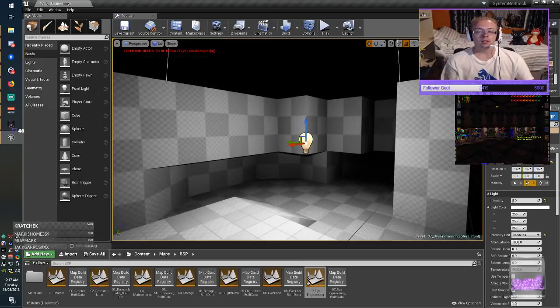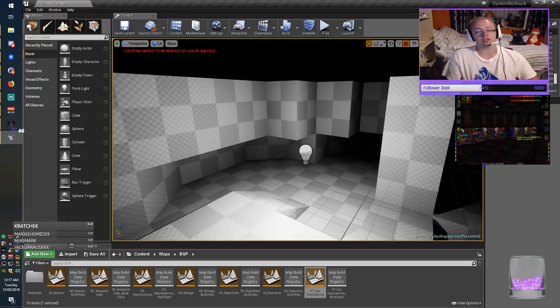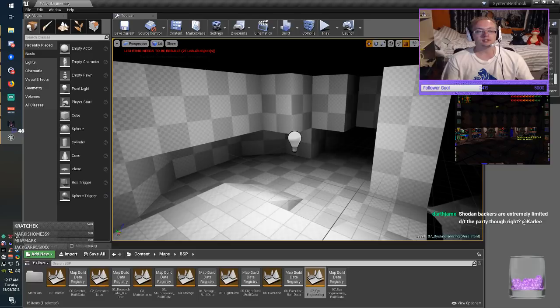Right, well, that's that room blocked out. This is that area blocked out, actually. That's pretty much it, got that room done. I'm just going to build the lighting now and let that run for a bit.